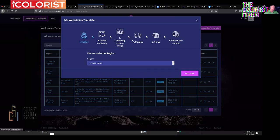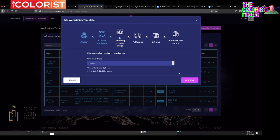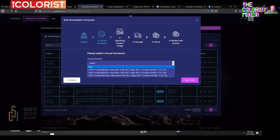So the very first thing that you're going to do is select that data center. It's a 6-step little program up here, and Ben designed this. Really what we wanted to do is have an easy button, because you can try to create a virtual machine on AWS or one of the others, but it's not a very easy process. With this, you can go in and select the virtual machine that you want.